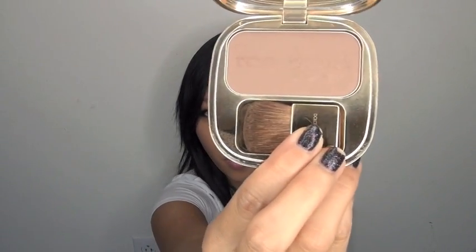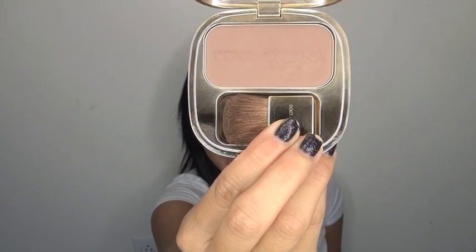Now for the cheek products. As you guys know, I recently acquired some Dolce & Gabbana cosmetics, and this is the blush in Tan, but this is now my ultimate contour powder. I used to use Benefit Hoola religiously simply because it was matte and it blended really well into my skin. But recently I realized it was starting to look a little bit orange, and Benefit Hoola is actually not as orange compared to other bronzers.